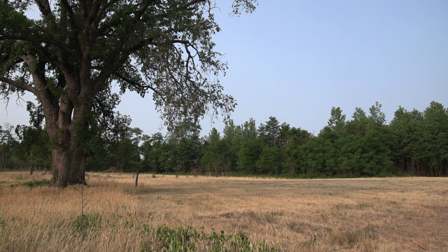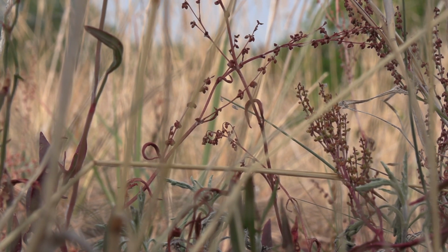Today we are exploring Coryell site. It's a natural area north of Muscatine, Iowa. It's owned by the Burr Oak Land Trust. I'm working with the Burr Oak Land Trust to do a floristic inventory of this site.